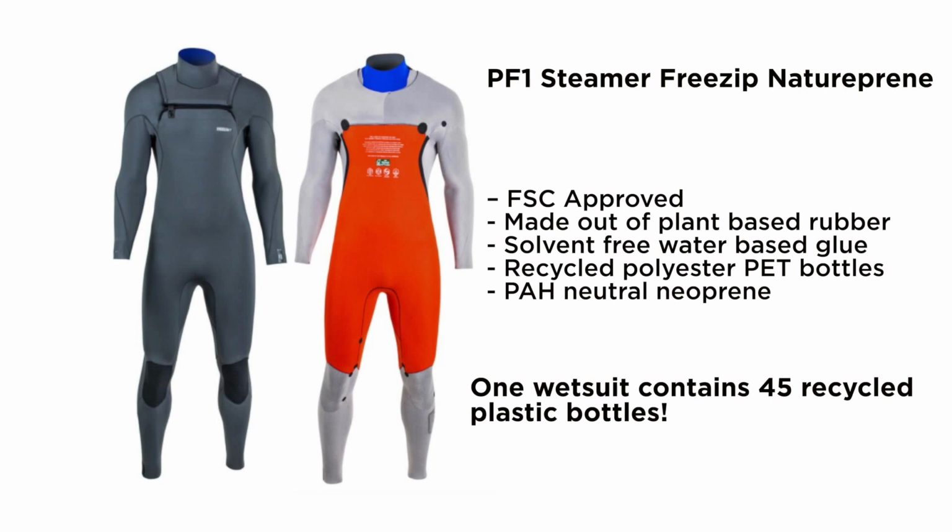Prolimit have also got a really interesting wetsuit in the 2022 range, which involves the PF1 series. It's a plant-based rubber. It's laminated with recycled polyester. The lining is made from recycled PET bottles. Now that sort of stuff is getting a lot of people interested, including us ourselves, and it's good to see that Prolimit are really focusing on the environment and what they can put in and on their wetsuits to make them more environmentally friendly in years to come.